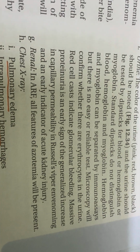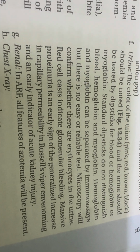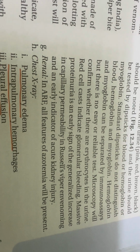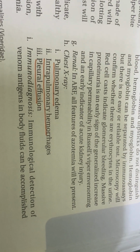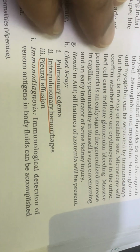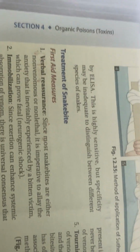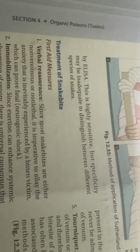Massive proteinuria is an early sign of generalized increase in capillary permeability in Russell viper envenoming, and an early indicator of acute kidney injury. Acute renal failure, all features associated may be present. Chest X-ray: pulmonary edema, intrapulmonary hemorrhages, pleural effusion. Immunodiagnosis: immunological detection of venom antigens in body fluid can be accomplished by ELISA. This is very highly sensitive, but specificity may be inadequate in distinguishing two different species of snakes.